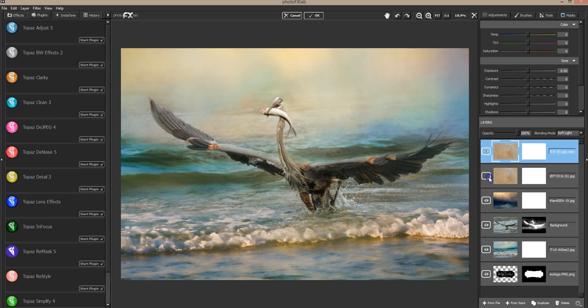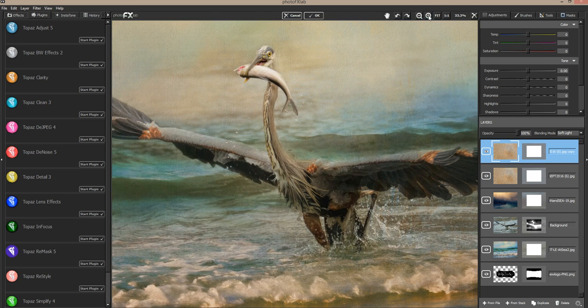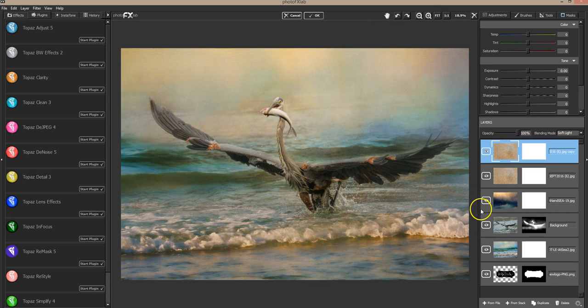So it gives it some rich tones. It also tones down the highlights on the fish by having the multiply layer in there. See, right there, having that multiply layer tones that down. The soft light layer brings more of a glow to it, puts a little texture on it, but not overdoing it on the texture. But it still seems like it may be a little too much texture.